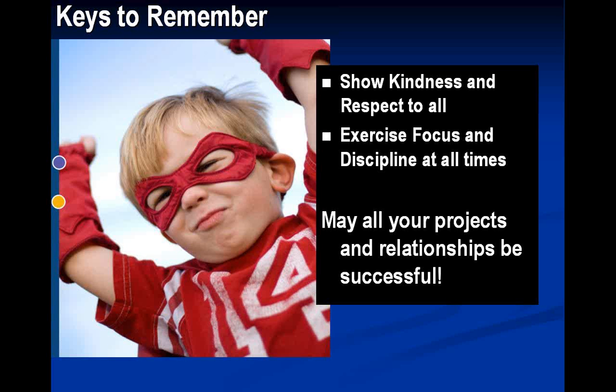Keys to remember: show kindness and respect to all. Exercise focus and discipline at all times. For me, it comes down to self-management. When you learn to manage yourself better, time management, task management, then you will be better positioned to manage your projects.